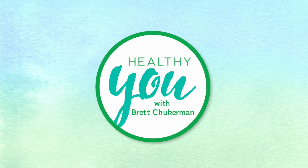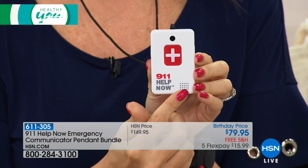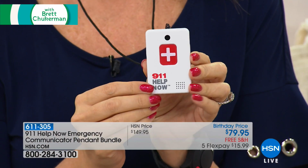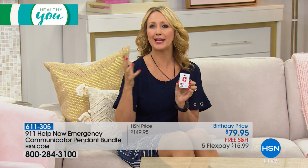We love the 911 Help Now emergency pendant. This has actually been a lifesaver for so many people. And here's what it does. With the press of one button, this will instantly connect you to the 911 operator in your area, just about everywhere in the entire country. Two-way communication is enabled right here, so you can speak to that person hands-free. It's important in that emergency situation to get in touch with 911 because they're the ones that dispatch the ambulances, the fire trucks, and the police. So if you've ever had to reach for a cell phone and you were worried about being able to get past the lock screen as your adrenaline is spiking, this is a much easier way to reach out to 911.